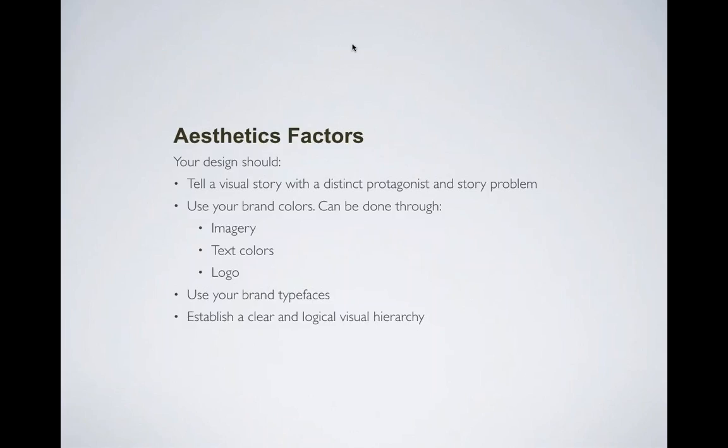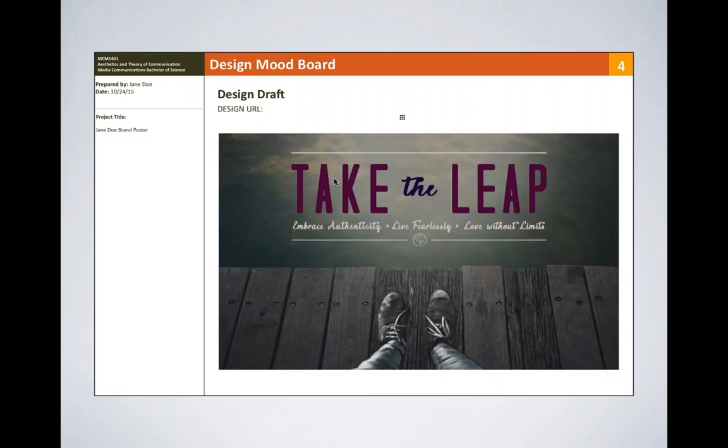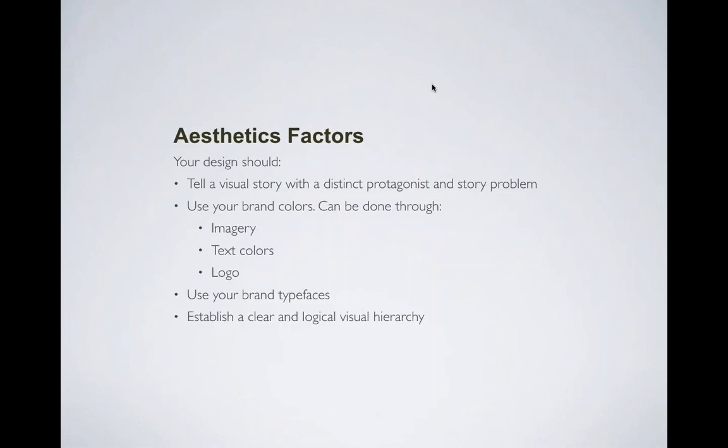So really important for this assignment is that you apply some of these aesthetic factors we've talked about. Usually visual storytelling should take part. It doesn't always. I mean, it does in this project, though it's not a real strong storyline there. You have a character who's really not identified with this idea of taking a leap. So use that to a greater or lesser extent, depending on what fits your goals.